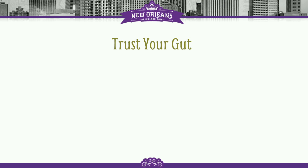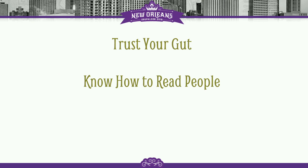So follow that intuition. Another one is to get to know people, really get to know and read people. This comes from reading your developers, your clients, and the other managers. If you're a distributed team, turn on your video, watch their body language, watch them watch themselves. It's best to always try to have face-to-face meetings with your clients.